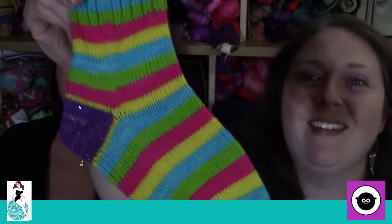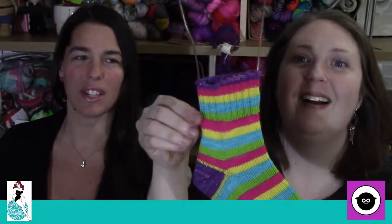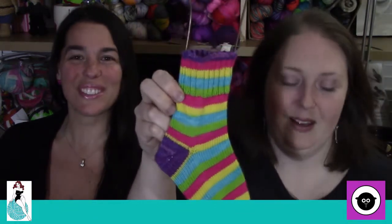I mean, they're little tiny socks. Do you like my makeshift sock blocker? Oh, nice. Hey, whatever works. Here we go. Look how cute they are. I love the blingy purple heel. This is a coat hanger that I mangled, but it works. I made it to fit her little foot. That is so cute.